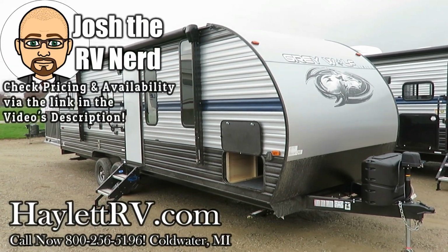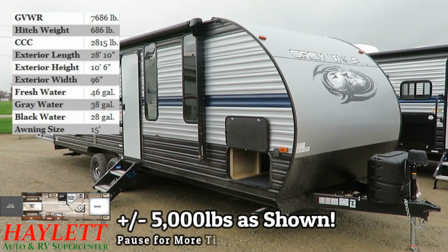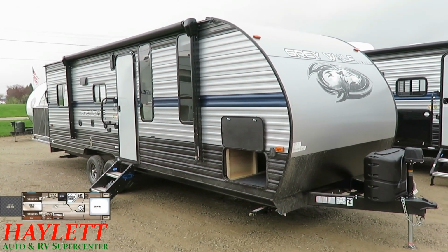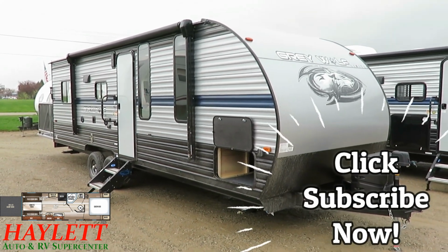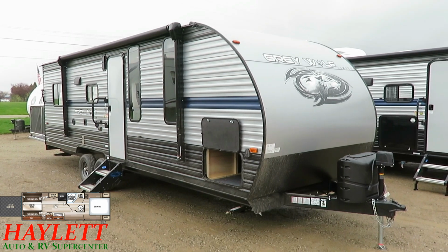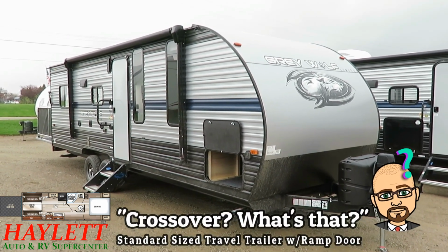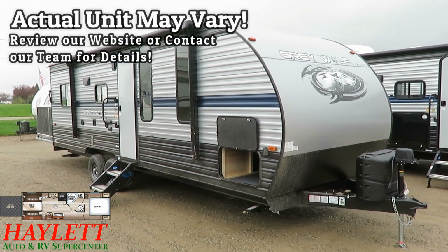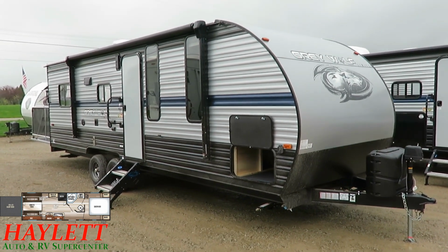Just shy of the 5,000 pound mark, the 22RR Grey Wolf travel trailer toy hauler, standard body size crossover here at Haylett RV of Coldwater, Michigan, back for another great successful season. This is the definition of crossover, because if it didn't have that ramp door on the back, which obviously does put it squarely within the realm of toy hauler, because that's kind of the defining trait, it has a normal, great couples camper layout.